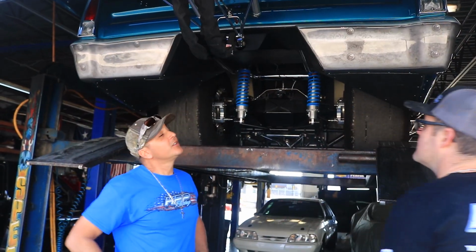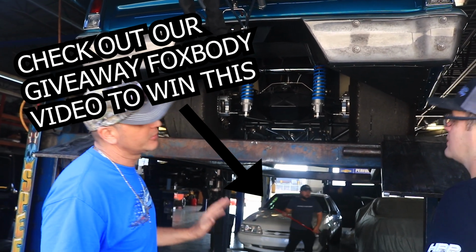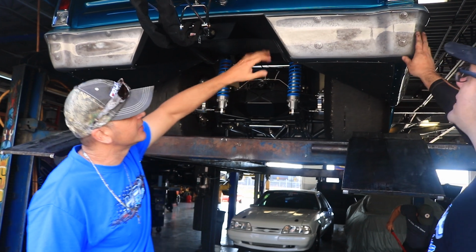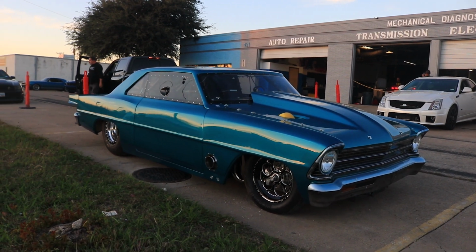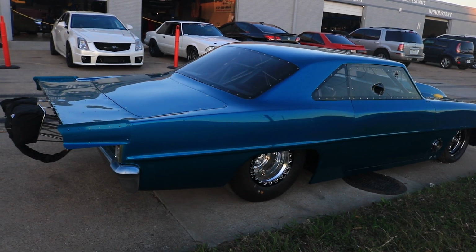Bro, this car is stupid sick. Let's just go through it real quick before we put it on the dyno and go to the track. This isn't even a middle bumper, it's carbon fiber too, right? Yeah, they just painted it to make it look like it. Probably one of the nicest race cars I've ever seen. It's like a brand new car coming out of the showroom, but a race car, you know? Never been to the track.